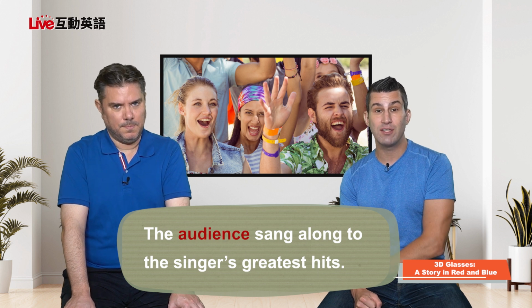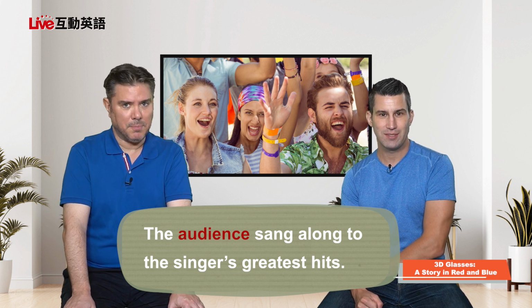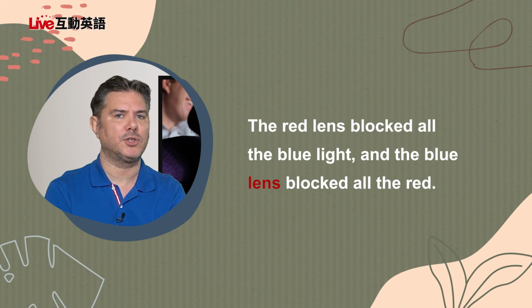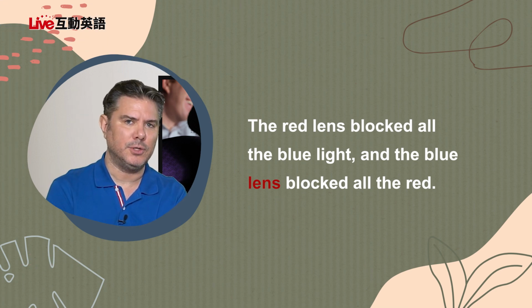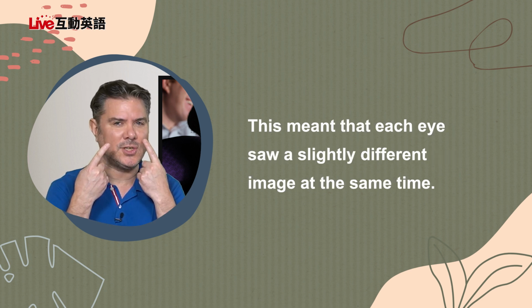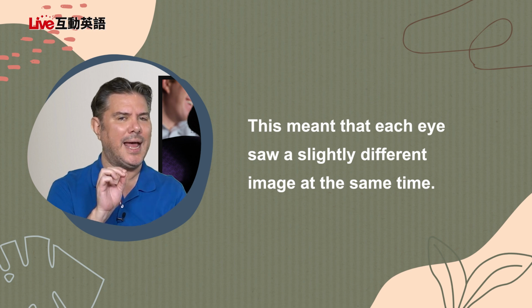Okay, so for example, the audience sang along to the singer's greatest hits. Oh, okay. The people watching the show, the audience, were having a great time. So how did this work? It says the red lens blocked all the blue light and the blue lens blocked all the red. This meant that each eye saw a slightly different image at the same time. This basically works by tricking your brain into seeing something as 3D when it's really just a flat picture. And the secret is the lens of those glasses.